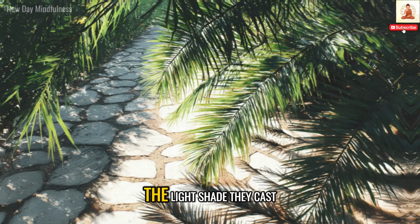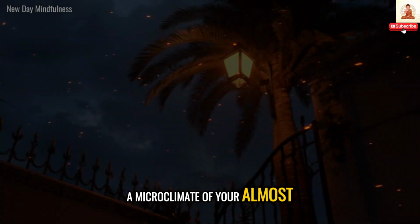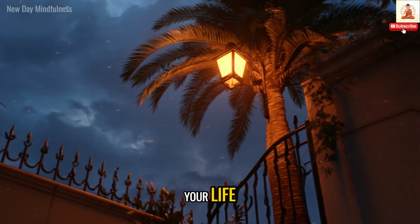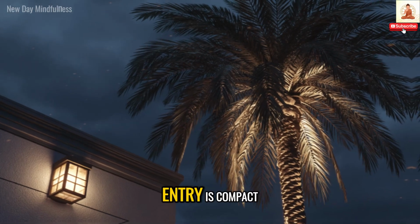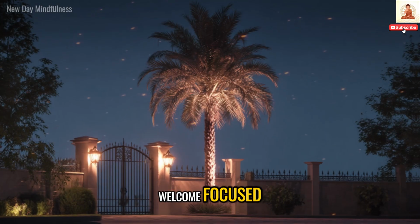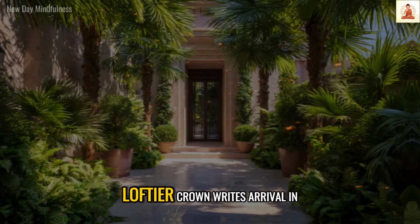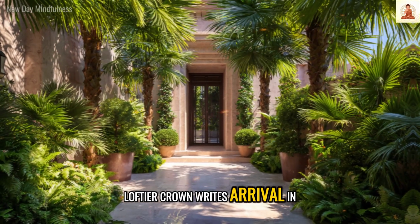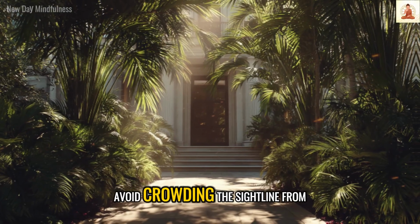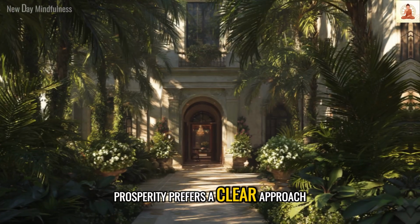In city heat, the light shade they cast reads like relief, a microclimate of "you're almost there," right where you need it most. Choose a form that fits your life, not a postcard. If your entry is compact, a smaller, slower-growing variety keeps the welcome focused and the maintenance routine. If your frontage is wide, a taller, loftier crown writes "Arrival" in big letters you can see from down the block. Either way, avoid crowding the sightline from street to door. Prosperity prefers a clear approach.